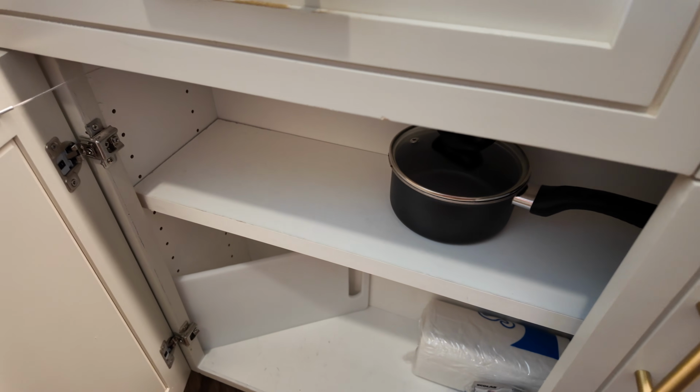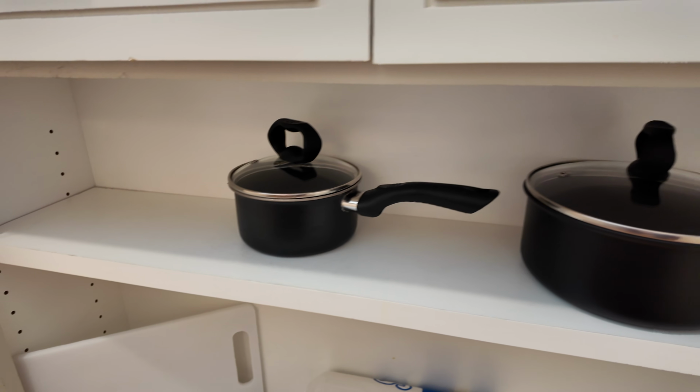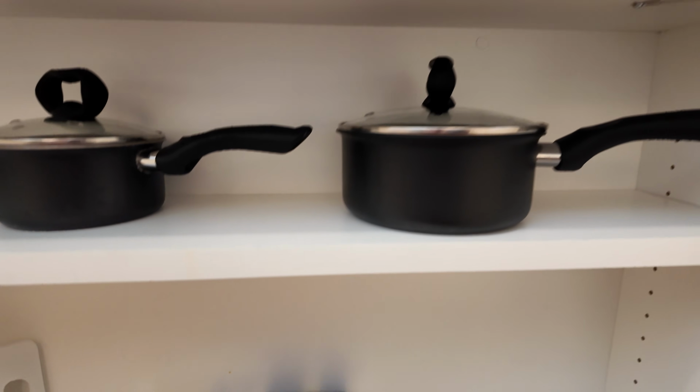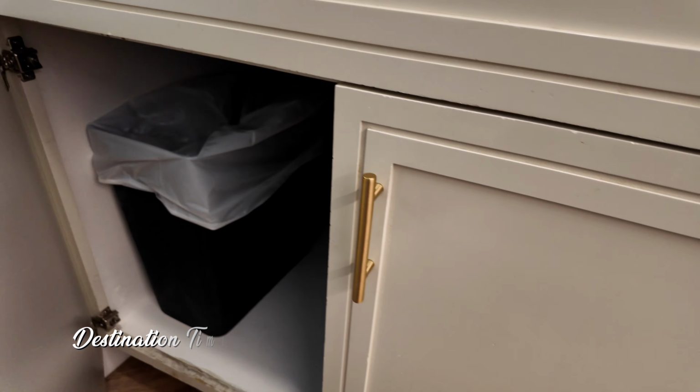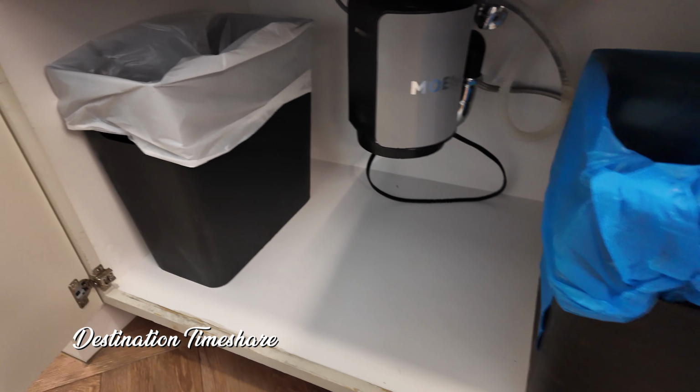Let's see what's under here. Oh, looks like we have some more pots for cooking, and there's some kitchen supplies there too, as well as a cutting board. And under the sink, looks like just where we're going to find trash and recycling.